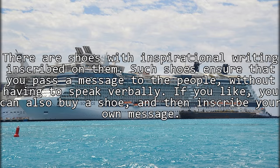There are shoes with inspirational writing inscribed on them. Such shoes ensure that you pass a message to the people without having to speak verbally. If you like, you can also buy a shoe and then inscribe your own message.